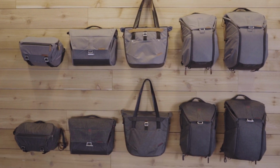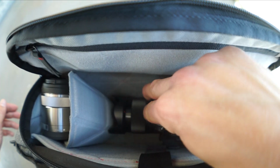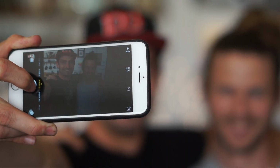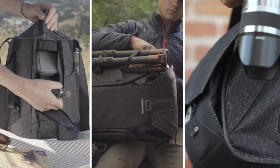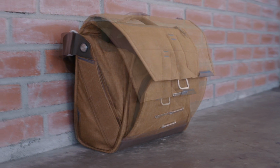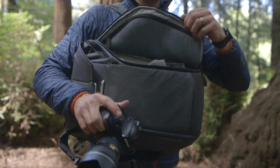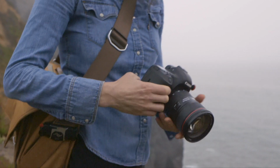These are Peak Design bags. They're for everyday carry and camera carry. Whether your camera looks like this, this, or this, they can do things that other bags can't, like customize instantly, expand to fit more, provide better, faster access, protect inside and out, and work flawlessly with other Peak Design gear.